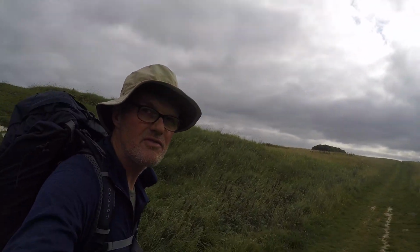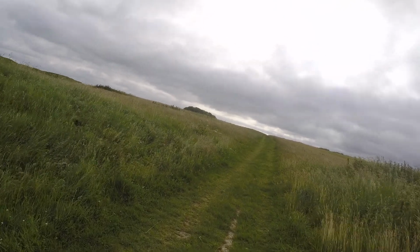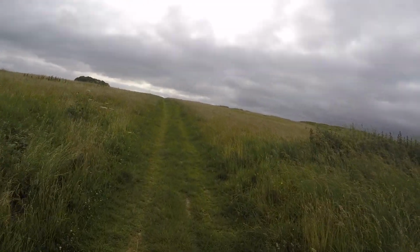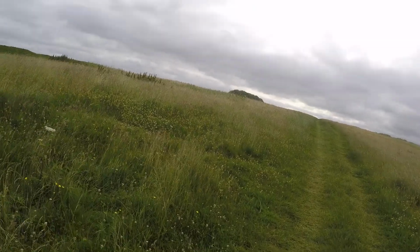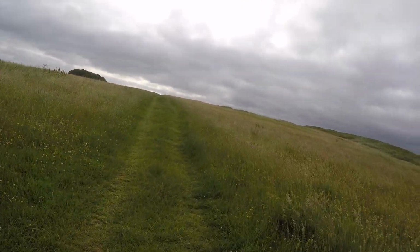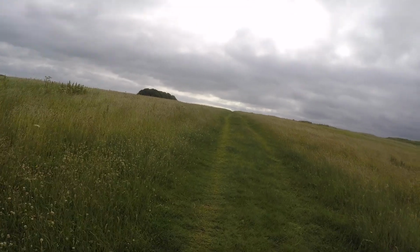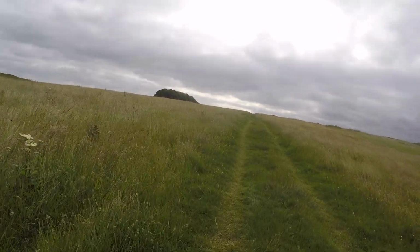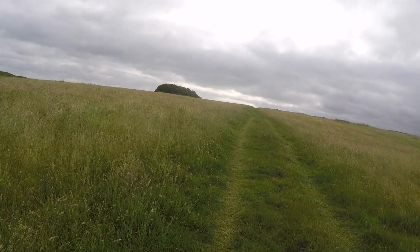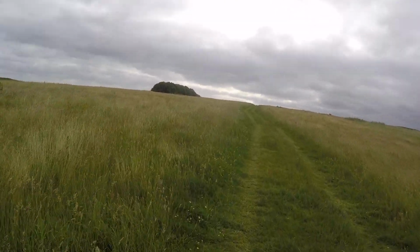So the Ridgeway just goes right through the fort. So at one time this would be full of Iron Age Roman Britons, and apparently they've found all kinds of artifacts from this site, including various tools belonging to blacksmiths, some bits and pieces belonging to cartwheels, and other bits and bobs found, and they're in the museums in Swindon and Devizes apparently.